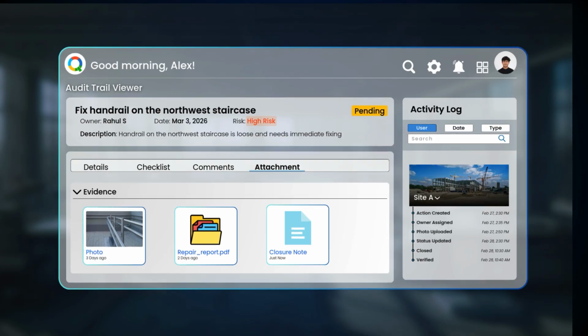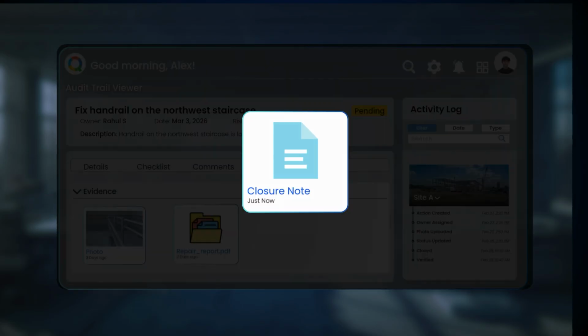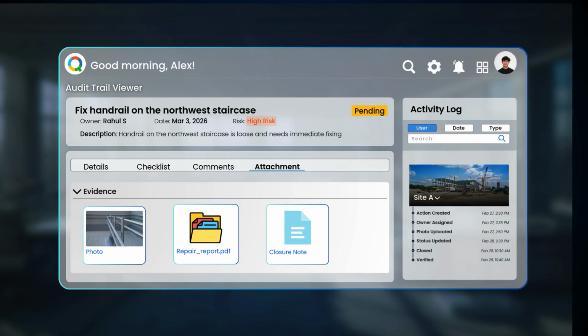Need evidence? One click. Here are the attachments. Photos, documents, closure notes. Each file is time-stamped, each upload linked to a user, each update preserved in context. No email digging, no folder searching. Now here's where it gets powerful.